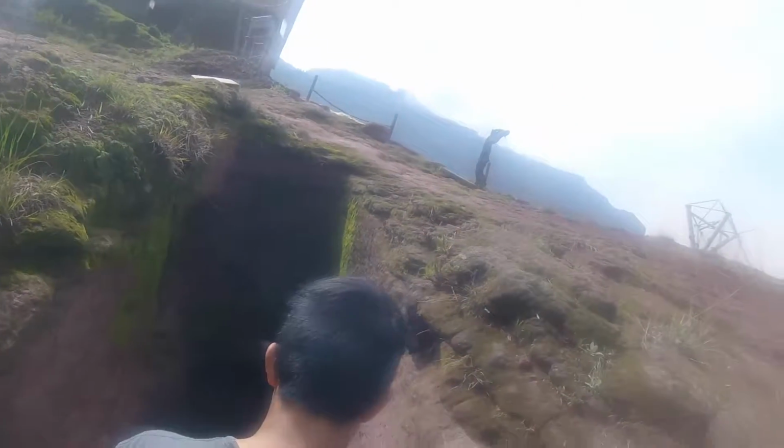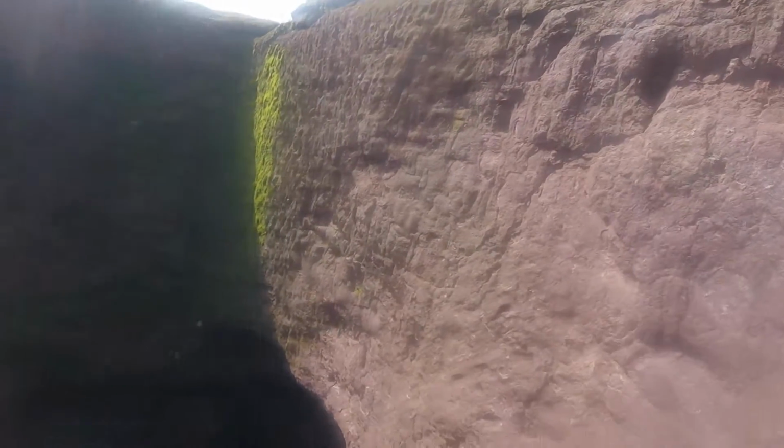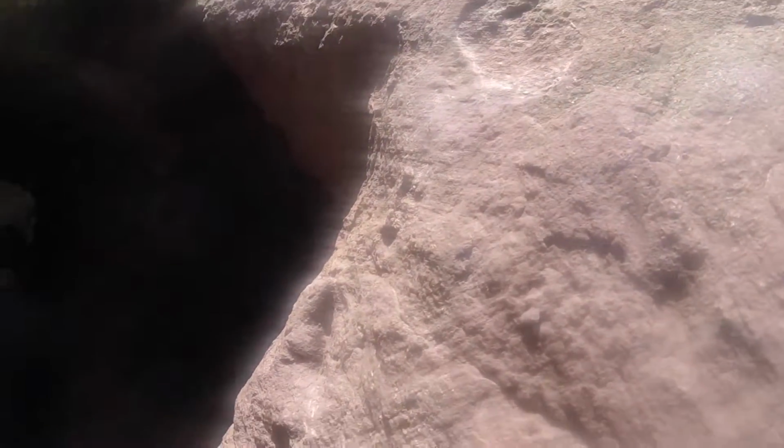From heaven to hell. Hell to heaven. One of those two. I think it's hell to heaven. It's pitch black for 20 meters. So we won't really be able to see anything except the blinking red light of the GoPro.